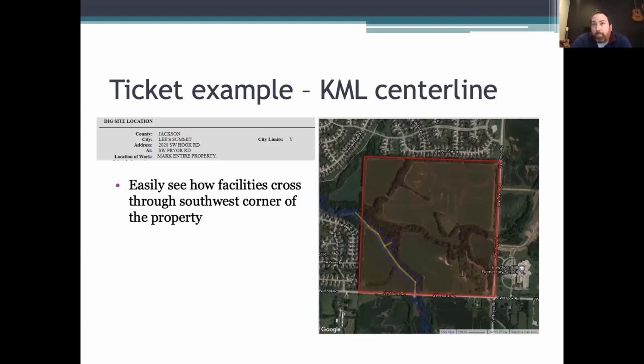So in this example, you'll see the red area is the excavation site. The blue area, it's kind of faint in the bottom southwest corner here, going through the corner of the polygon is the notification area. That's the area where this facility operator has said they want to be notified on any tickets intersecting with this location. The yellow on top of that is the facility centerline data that's been provided.